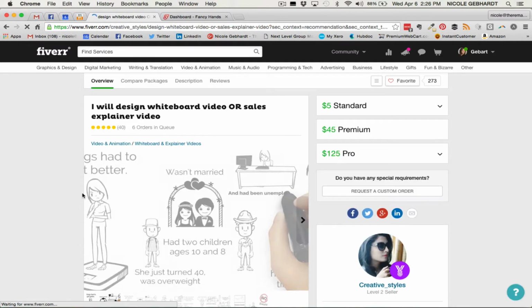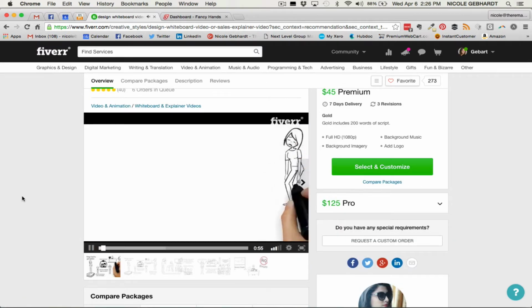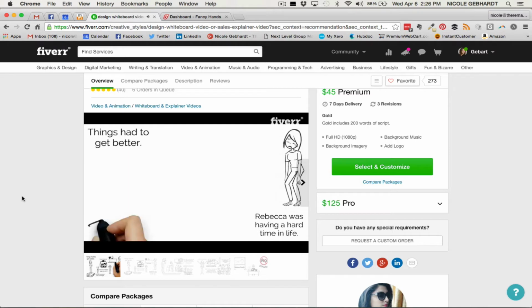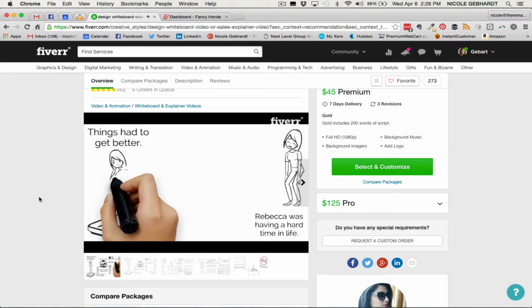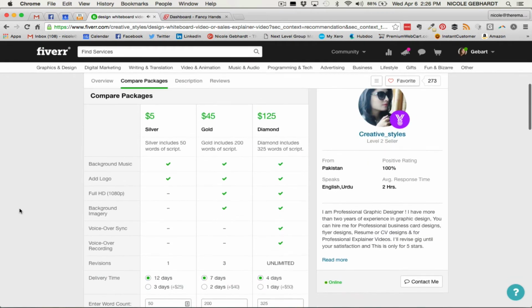There you go. If you look at this portfolio, you can hit play. This guy's a cheap one. He's just using clip art. And, oh, movable clip art, kind of interesting. But you can see, anyway, again, standard is $5.